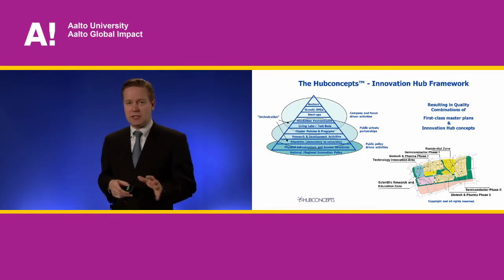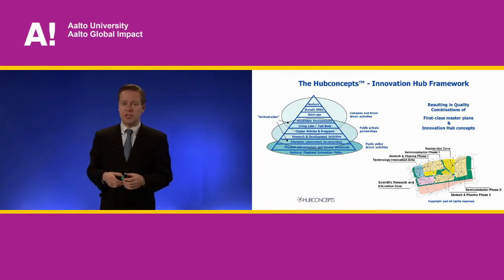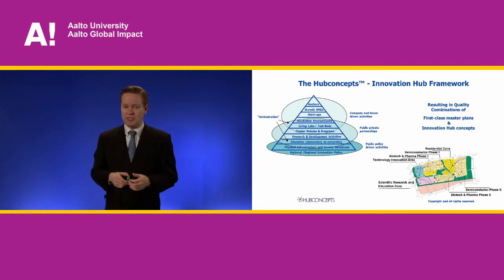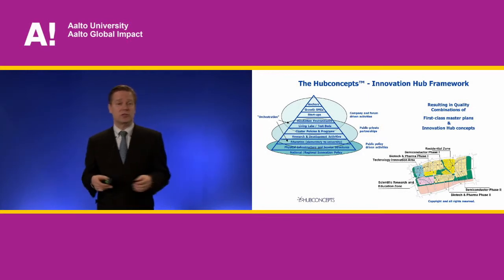If we look at this triangle, it essentially explains all the key ingredients that we need for the development of a regional innovation hub. The lower part of the pyramid is public policy-driven activities. So the idea is that, of course, the policy and infrastructures, education, many times even the biggest parts of the R&D in any given region is done and somehow directed by the public sector.